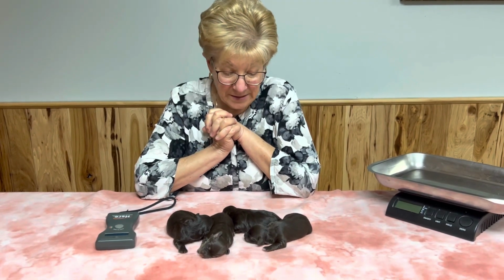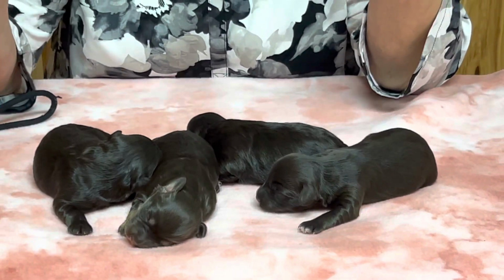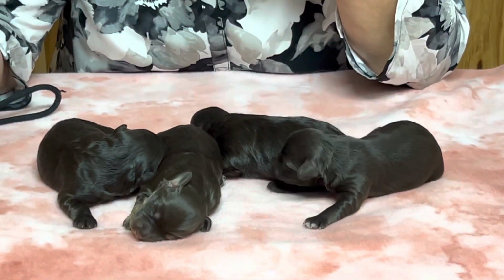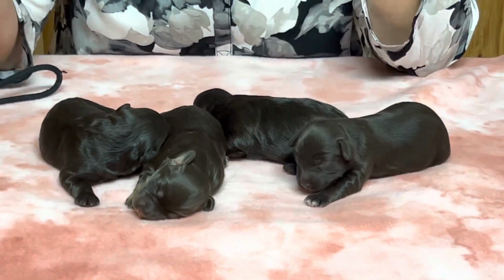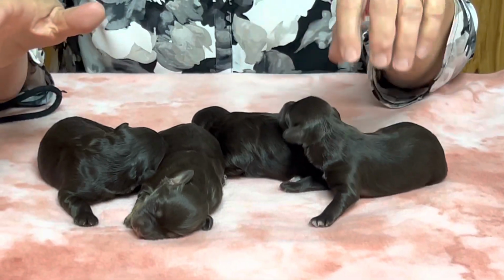So these are Bridget's and Ziggy's. I was shocked we got no chocolate Merles out of this litter. He's a chocolate Merle. She's a chocolate party. I knew we were going to get chocolates. I thought there'd at least be a Merle. But they're all healthy. That's the only thing that really matters. We have two little boys and we have two little girls.